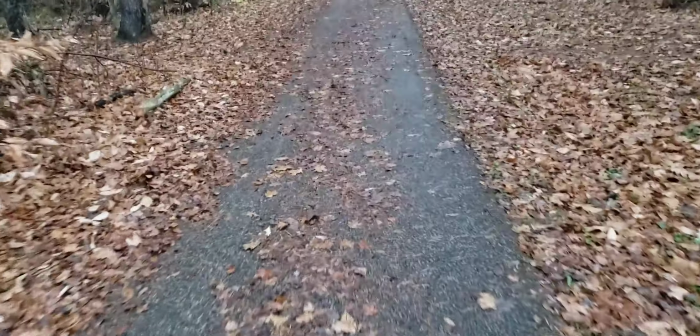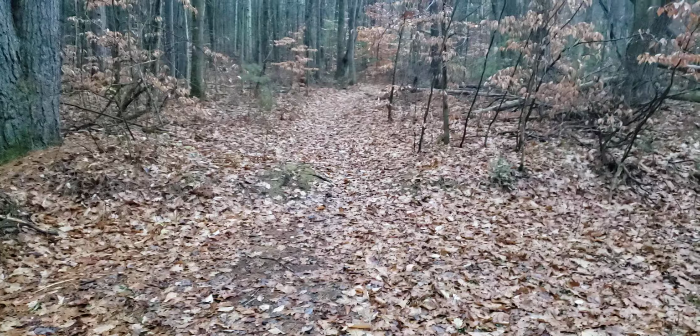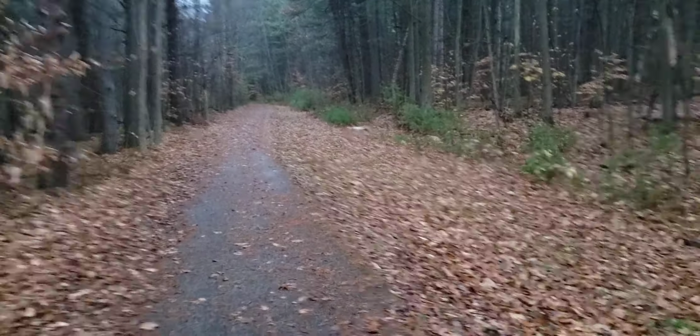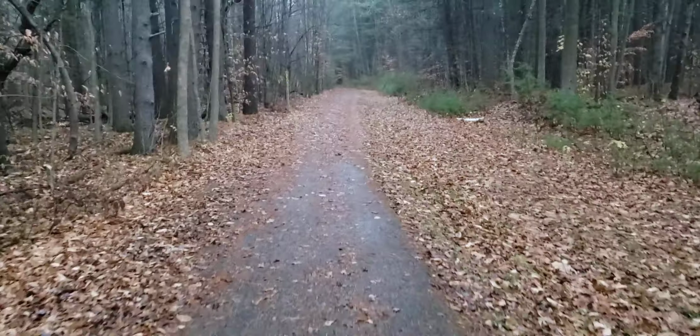I think I found another intersection without trying. Look, there's a trail. And there's a trail. Now that one heads deeper into the base. This one heads towards Angus. And that one looks like it's going to end. So let's just go up to the bend in that one and then decide which way to go.